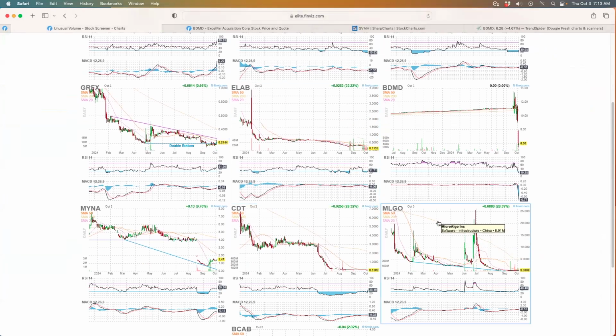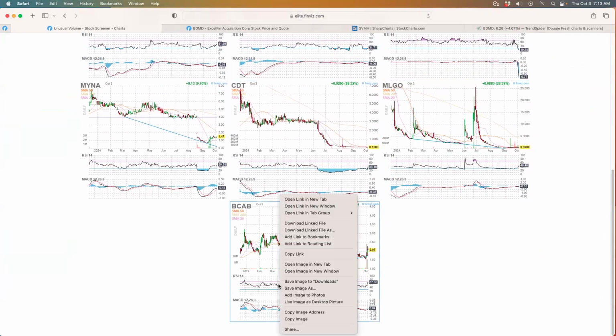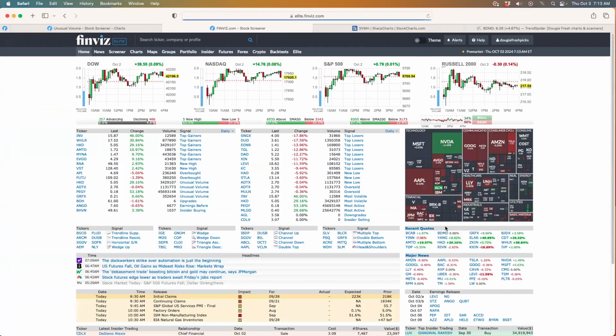And we looked at CDT, we looked at MLGO, and BCAB is, let's see what that one's doing. That one's already run up to the top. We don't want that. So there you go. That is our scanner right there. Let's look at crypto and see what's going on. Let me know if you guys want to see anything in particular.